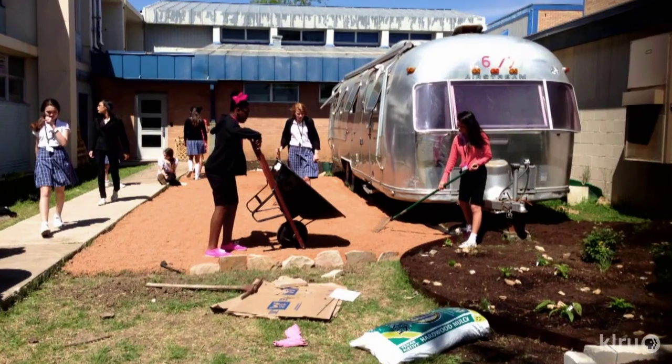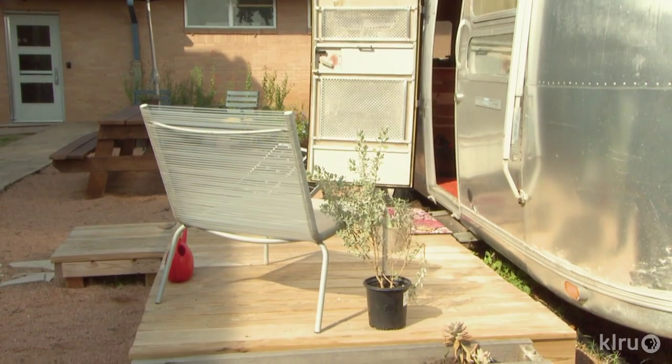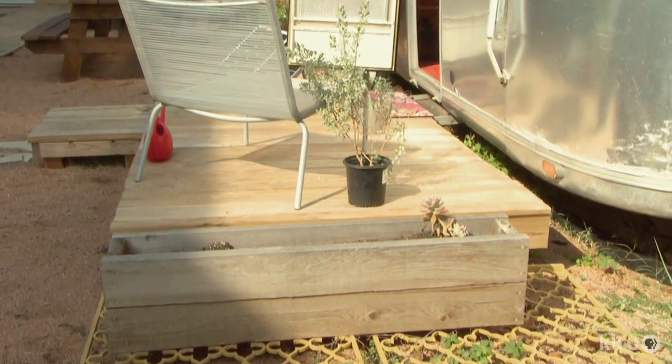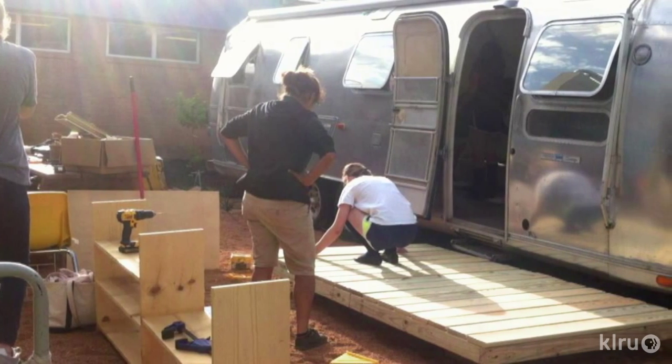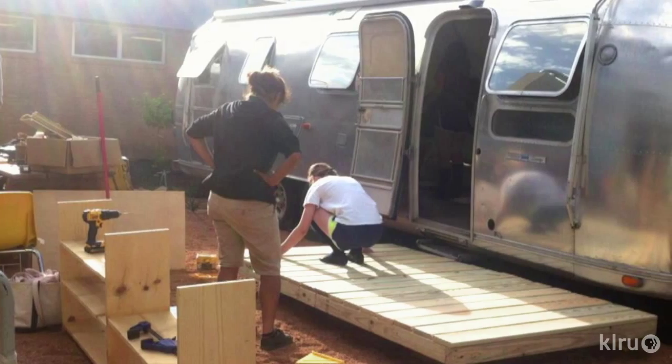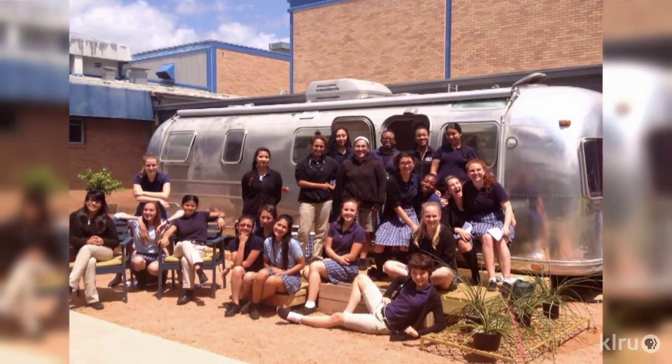With a grant to purchase decomposed granite and rocks, the 7th grade science team installed a patio as part of their garden design. Then, the 10th graders built a porch to extend lounging time outside. And it gave an opportunity for the 10th graders and 7th graders to interact and the 10th graders to become role models.